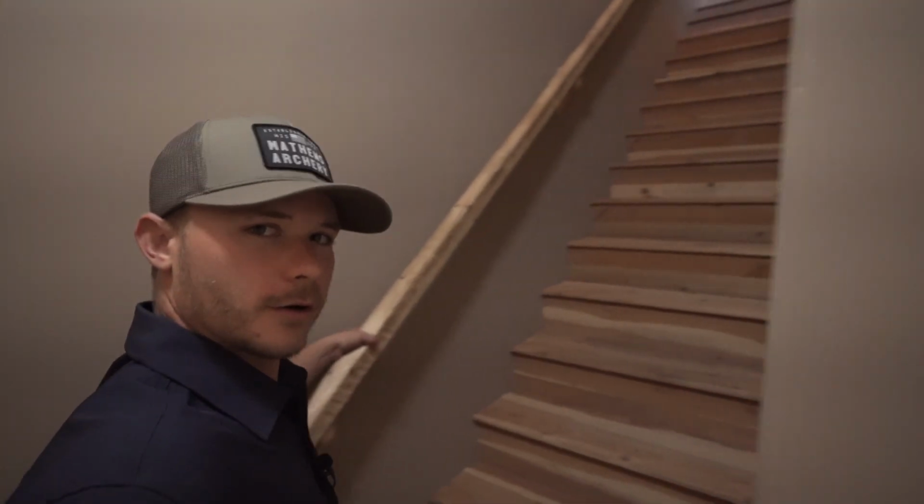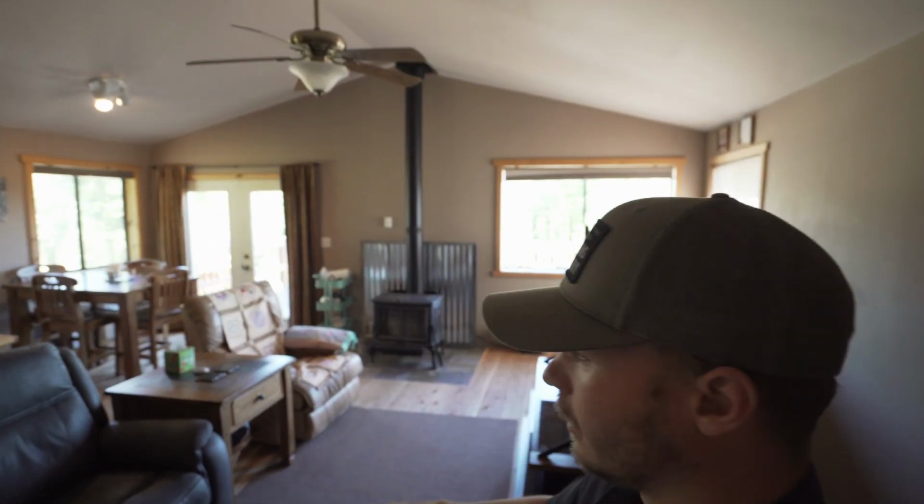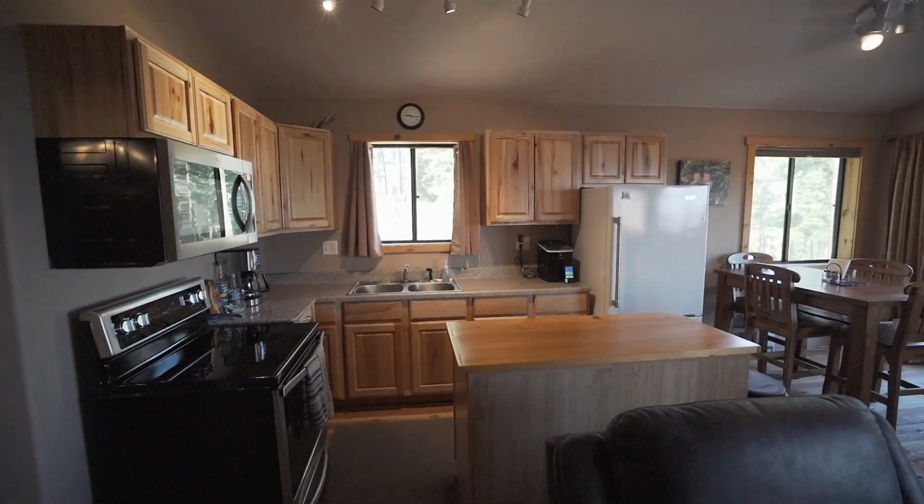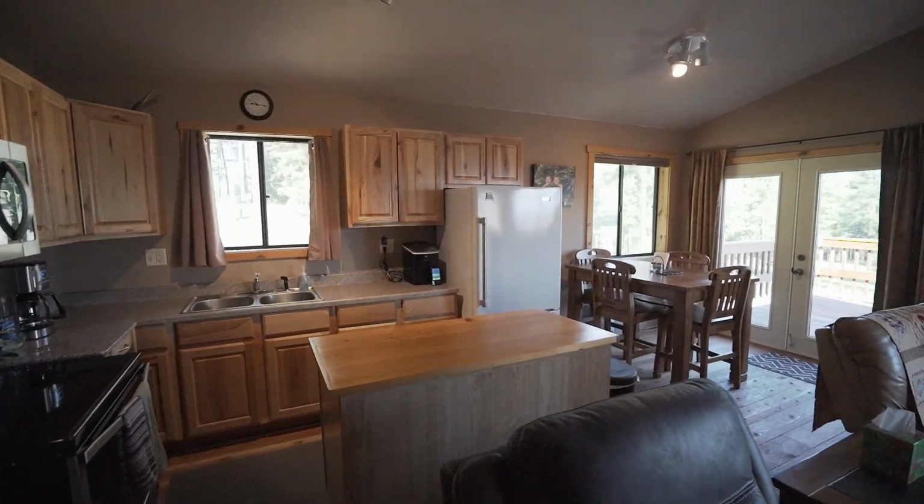All right, and here we are going up the stairs. All right, and here's the main living area. So you have the living area. They've got a nice wood stove behind me there. Beautiful kitchen with new appliances. And then there's the dining area, which is just set up really efficiently for the space because this is just over 1,100 square feet, 2 bedrooms, 2 bathrooms.